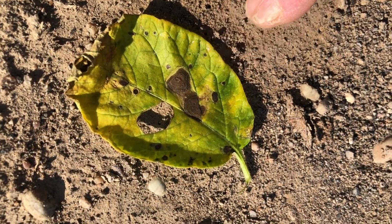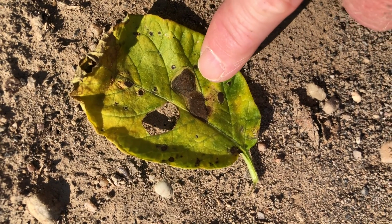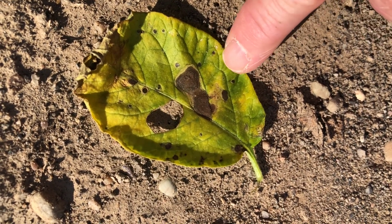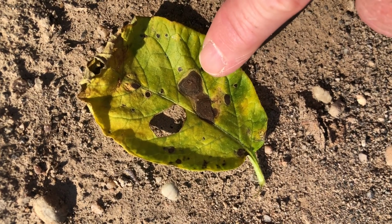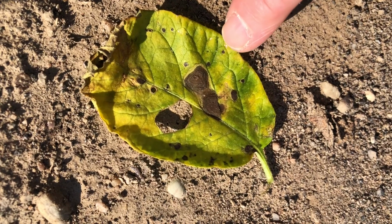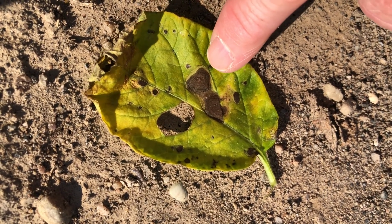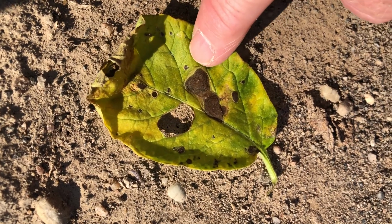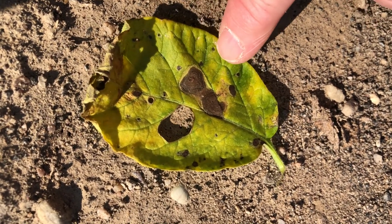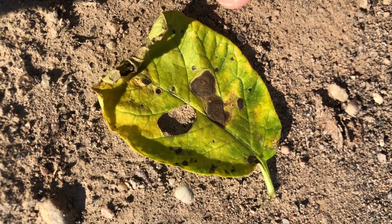These are typical early blight lesions. There were two here and here. They've grown. They've started to coalesce together. There are concentric rings in each one, which are visible, showing the growth pattern of the fungus on the leaf. This also shows how you can get a light yellow halo around the lesion, but it looks very different than what you'd see with late blight.